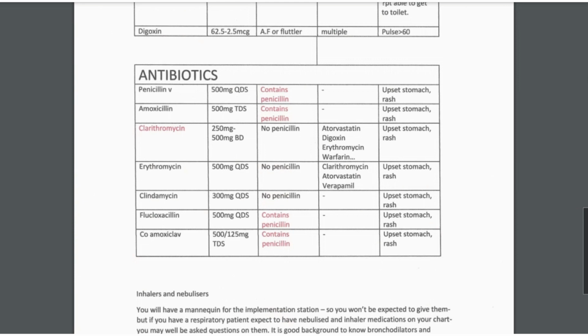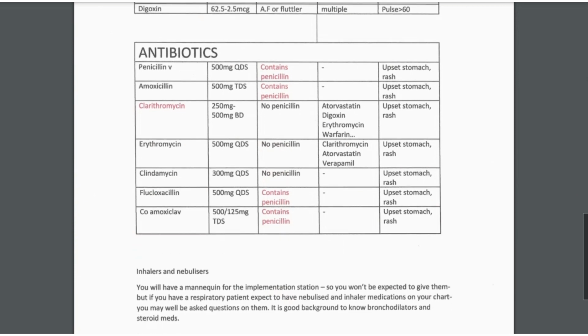All right, let's move on to antibiotics. So we have the penicillin. Penicillin V 500 milligram QDS contains penicillin. Amoxicillin 500 milligram TDS contains penicillin, and they cause stomach upset and rash, both of them. What you have to understand is that if your patient is allergic to penicillin, you cannot give amoxicillin, you cannot give penicillin V.